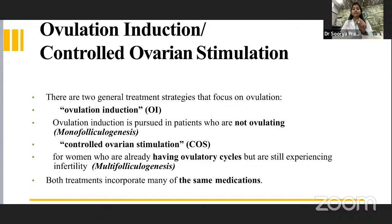So what is controlled ovarian stimulation? Basically, it includes three basic elements. First, adequate medications are given to improve the ovulation for that patient. Apart from medication, certain parenteral preparations are there. Parenteral means injections, gonadotropin injections. Either human menopausal gonadotrophins, urinary gonadotrophins or recombinant preparations are available. Various preparations are available in the market.